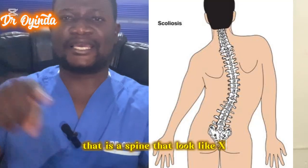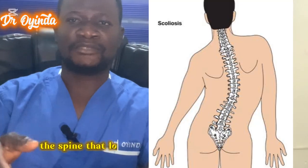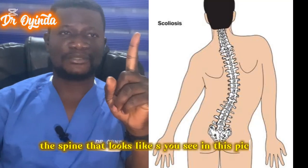And number 4 of the things you must look out for in ectopia cordis babies is scoliosis. That is, a spine that looks like an S. The spine that looks like an S you see in this picture.